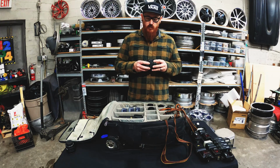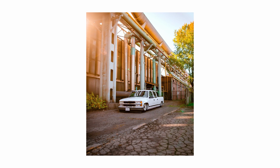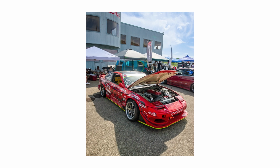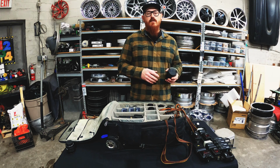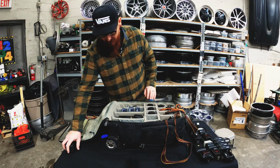After that, we got the 24mm 1.4 Sigma Art lens. Between the 50mm and the 24mm, those are my two main camera lenses. If I'm walking around a car show, I usually have the 24mm and the 50mm. Then I've got my wide angle, I've got my standard focal length, and I'm set. And then I don't really need anything else other than that. Around, slides in right there, beside the 35.